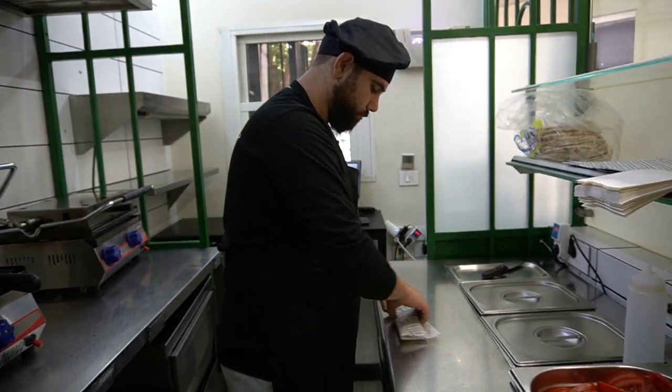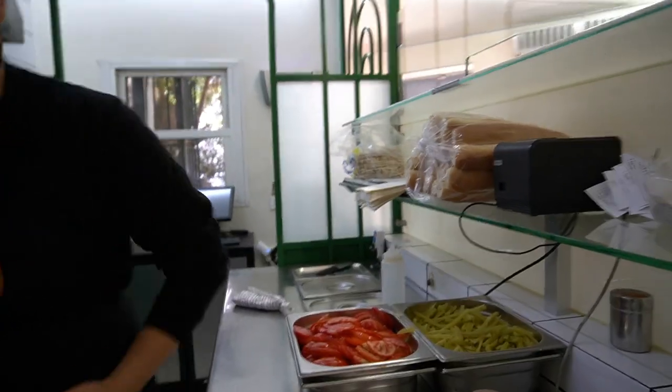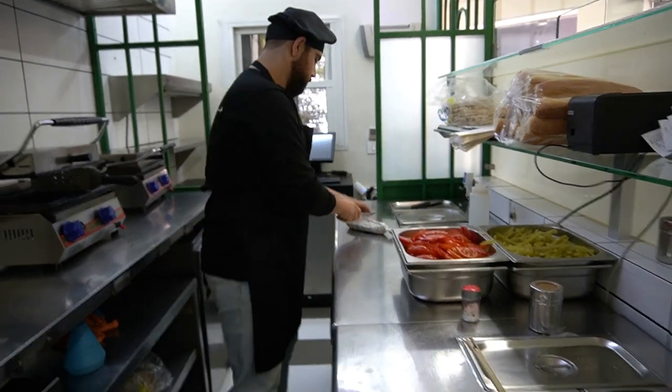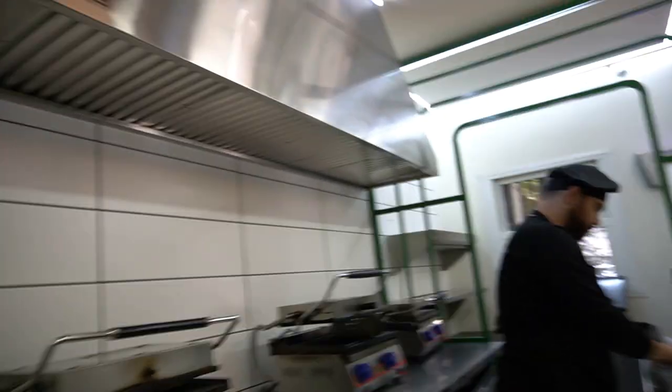Nice. Man, you can just smell everything in here. It smells amazing. Nice, nice. That's so good. Let's cut it in half. All right. Most of those are for us, so I'm going to go out and grab a bite right now. Fish cut in half.